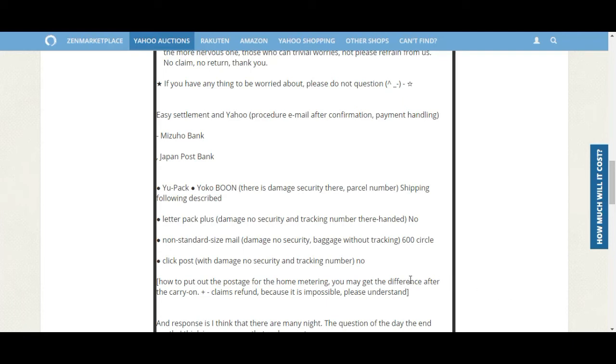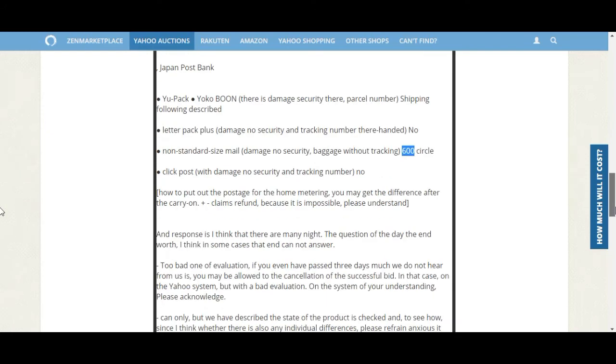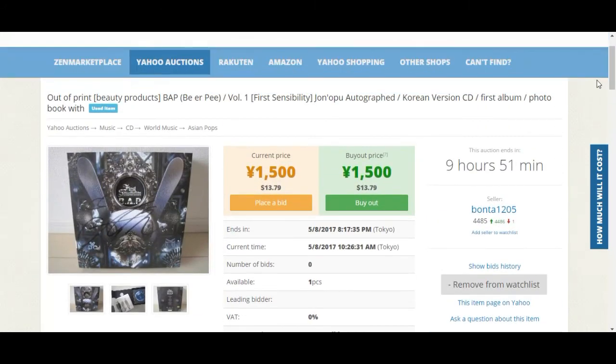So let's go and see if they have any shipping info. I'm not sure, but from what I can see, it would be 600 yen to ship within Japan, I think, because it's quite a big album and perhaps they want to use a secured method since it's a signed thing. But even still, can you really argue with paying $21 for a signed out of print album? No, you can't.